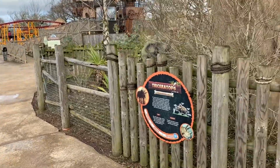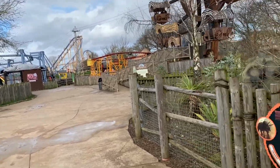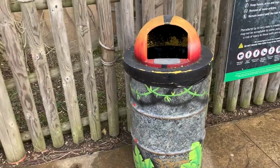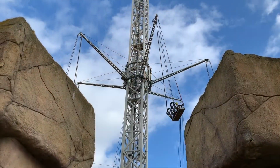Even on a normal day it's very windy, so I'll put in a POV from the summer after this and you will just see how windy it is on a normal day. So yeah, look, even the wind shaking. But yeah, there we go, let's get up there. Let's go on the Pterodactyl.